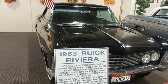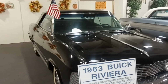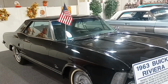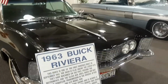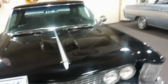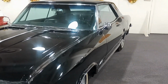This one here, that's a 1963 Buick Riviera. It's the first year of the Riviera. I had a chance to buy one years ago and never did. And I always kicked myself for it. Always figured it was just a toy. And now it's more than that. It's a huge investment. It's a very nice automobile.